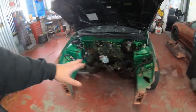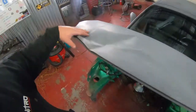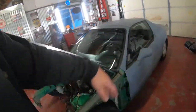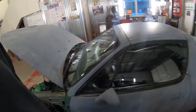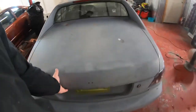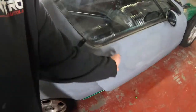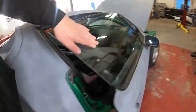You can see that it wasn't a front-end collision. It was actually two front-end collisions, and when I got it, it was in really bad shape. As you can see, the hood, somebody sadly took primer spray paint and spray painted over the Samba green, probably because in the first accident they had mismatched panels. But if you look at the rest of the car, it is really straight. So it's really sad that they sprayed over the Samba green. The door jambs are still green, so we are going to save those.